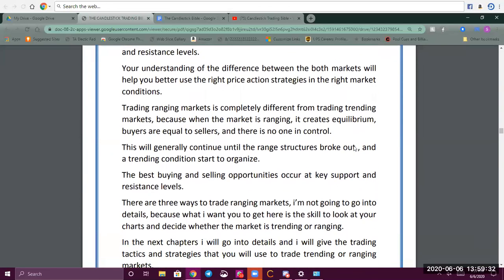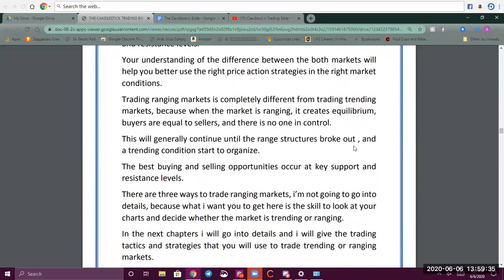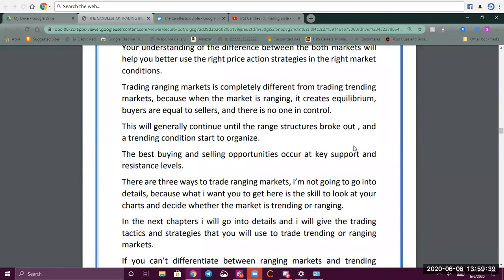Your understanding of the difference between both markets will help you better use the right price action strategies in the right market conditions. Trading ranging markets is completely different from trading trending markets, because when the market is ranging, it creates equilibrium. Buyers are equal to sellers. There's no one in control. So you have to understand that you're not riding a trend.